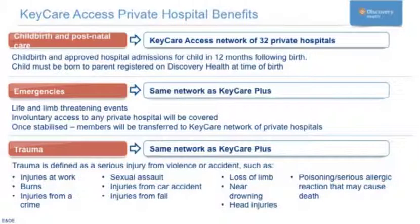Having a look at the KeyCare Access private hospital benefits, as far as childbirth and postnatal care is concerned, members would go to a network of 32 private hospitals, and I will shortly show you a list of the hospitals and how they are spread within South Africa. With regards to emergencies, members on KeyCare Access would have exactly the same benefits as members on KeyCare Plus, and this would also include trauma events.